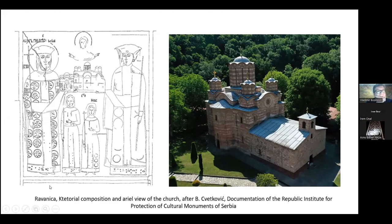So here you can see the dictatorial composition, which is depicted on the west wall of Naos. And the portraits that are represented here are Prince Lazar with his wife Milica and their two sons, Vuk and Stefan, the older son Stefan and the younger son Vuk. And it's an interesting representation due to the fact that the royal couple is holding the model of the church.